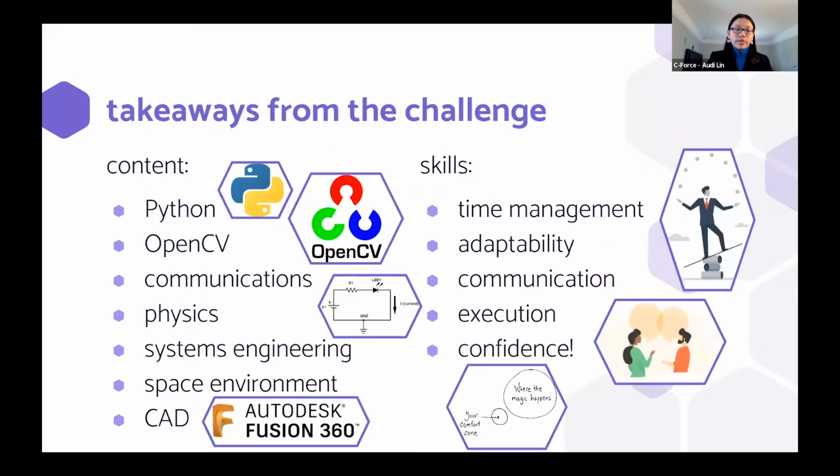Just over the course of the challenge, we learned many different things. Python, some of us were a little familiar with it, but we'd never used it in collaboration with OpenCV to do image processing. In addition, we learned about communication systems and how all the different subsystems work together with systems engineering, and also a little bit of physics, as the Raspberry Pi included circuitry. In addition, we needed to know about the space environment and also CAD in order to create our 3D model.